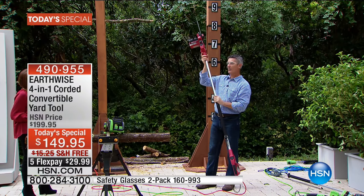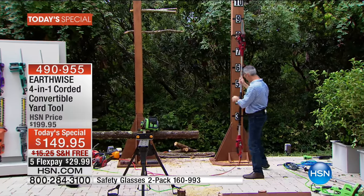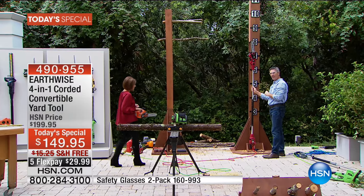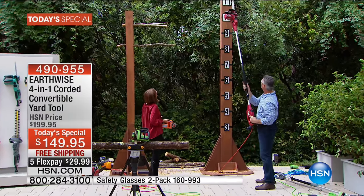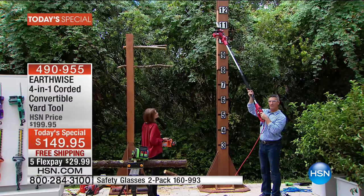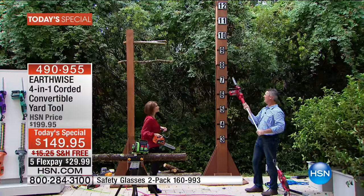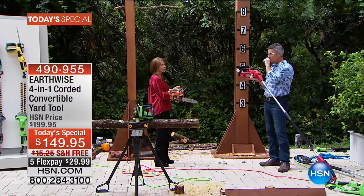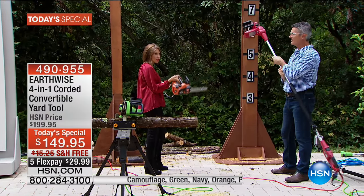You know what? Let me extend this all the way, and I can show you how this will extend up to 8 feet. If I put this down onto the ground, you'll see it's 8 feet high off the ground. But now, if I wanted to cut a limb, I'm just over 6 feet tall. I'm 11, 12 feet in the air without any problem at all. You can use this pole saw. How much does this weigh? I'm holding it with two fingers. About 7 pounds. Exactly. Isn't that amazing? It is so lightweight.